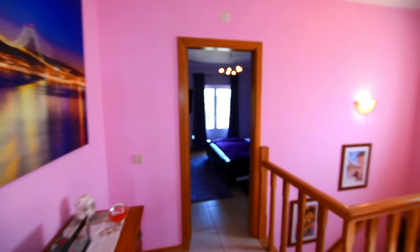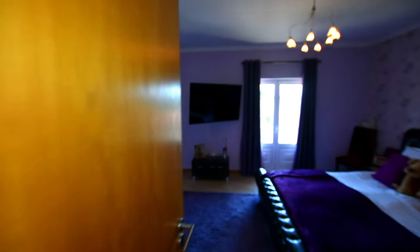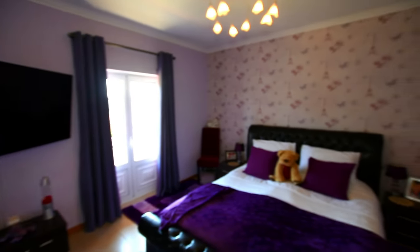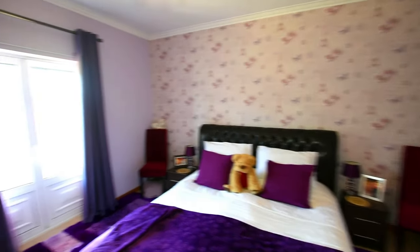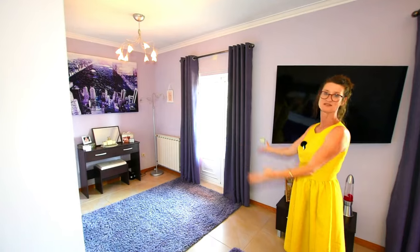Through to the next room, which I'd say is the master bedroom, because both rooms are really good sizes. Oh, isn't that just nice? It's a lush, very lush bed, isn't it? And here we've got an area that's just there, really, because you don't need it. You've got a wardrobe, an ensuite through there, so it's just as spacious.